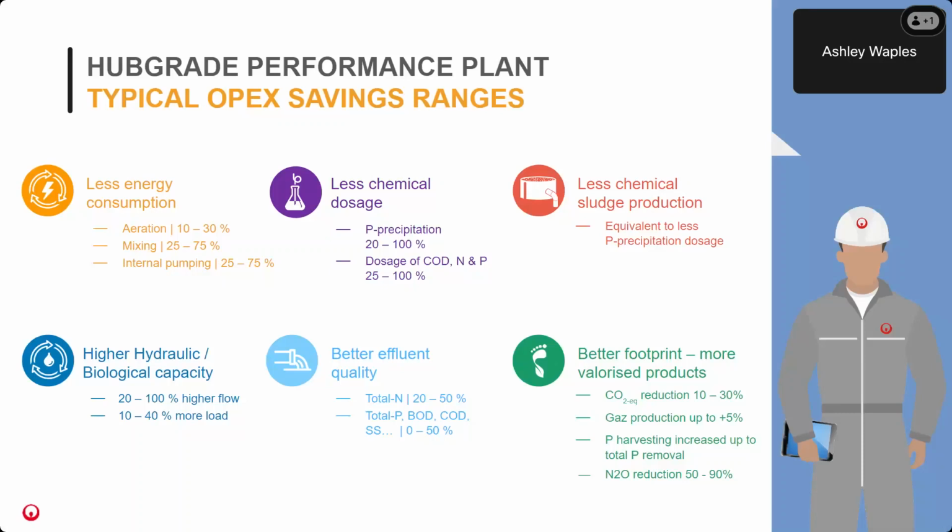And then, of course, when you implement these online control systems, you will get a better effluent quality. We normally see an improvement in the total nitrogen in the effluent between 20 to 50%. And on total phosphorus, we get something up in the range of 50%. In regard to BOD, COD, and TSS, we don't necessarily see such a big improvement there, because on a normal BNR plant, these numbers are all already relatively low. Of course, the better effluent quality also depends on how well this plant has been operating before.